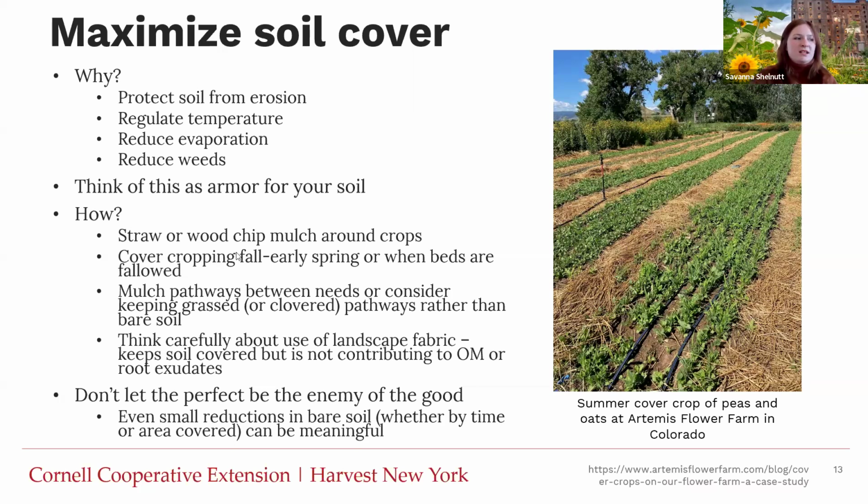One thing to keep in mind also, don't let the perfect be the enemy of the good here. It's okay if you start really small and then move upwards from there. Even small reductions in bare soil, whether by time or the amount of area that you're covering, can meaningfully contribute to soil health.